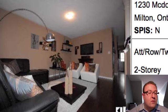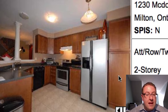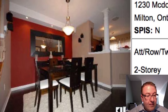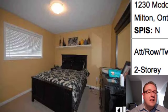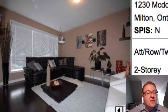You've got hardwood floors. You've got that great light fixture. I've always loved these, but just very designer. Now, they still didn't do their hood fan. I think that's a mistake, but I don't think it's going to cost them that much. But it just finishes that impression. You've got an extra pantry space here, dining room. So that's how it's set up, almost like an L shape. The room's upstairs.